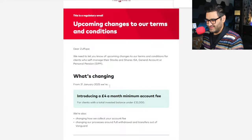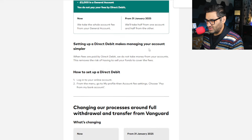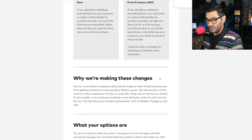What should we do? Let me have a look at this email again, just to understand what the main points are. Okay, so they're giving you a couple of examples. What did they end up with? Set up a direct debit, manage your account simpler. Changes to our process around full withdrawal and transfer from Vanguard. If you decide to withdraw everything from your account or make a full transfer to another provider, we'll send the full amount requested. When fees are due, you need to fund your account to pay them. After this change, if you decide to withdraw everything from your accounts or make a full transfer to another provider, we take any fees due to us first and pay any interest due to you at the same time as transferring your money to your bank account or new provider.